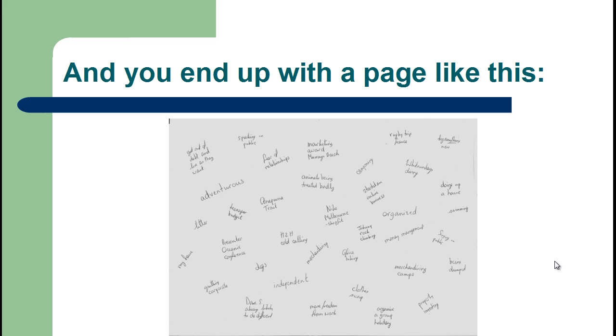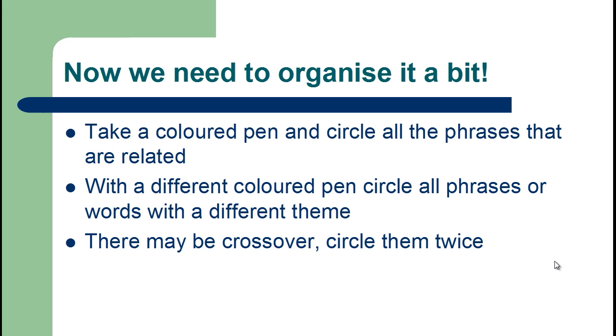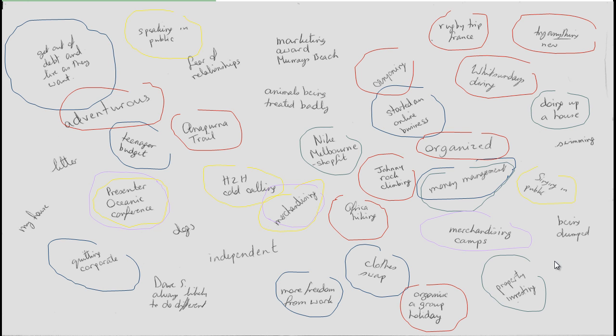Once you've got a page and you've just dumped all your ideas on the page, what we need to do then is organize it. So this is where the colored pens come in. We're going to circle the phrases that are related in any way. So with each colored pen, we're going to circle all the phrases or words with a different theme. So let's have a look.